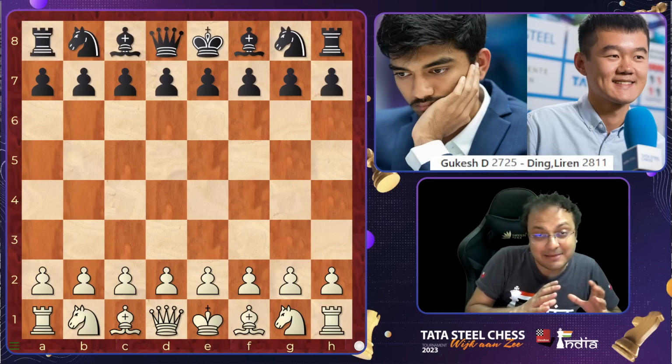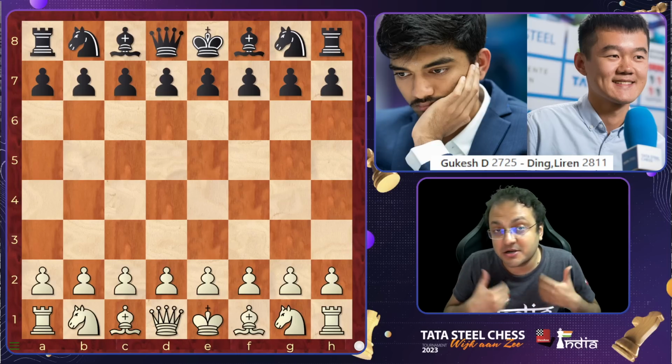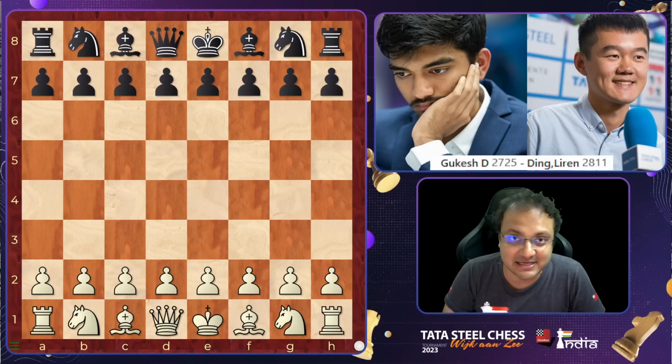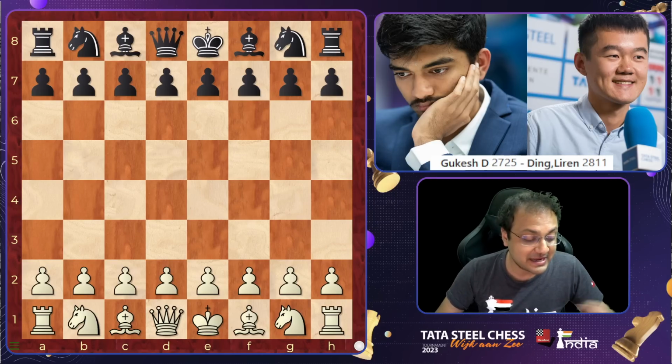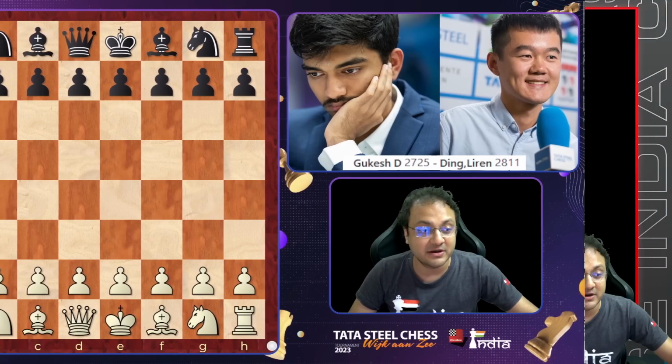Was he going to keep his opening repertoire concealed? Would Gukesh continue his form in classical chess that he has shown to us in these past few months, like the Olympiad? So there were a lot of questions. Before we get to the game, let me show you a couple of pictures from the event.